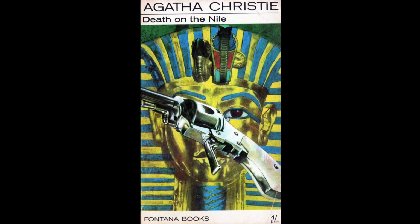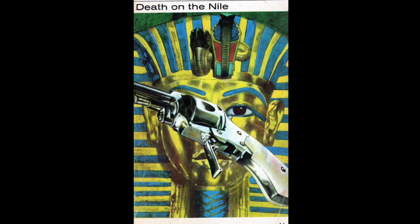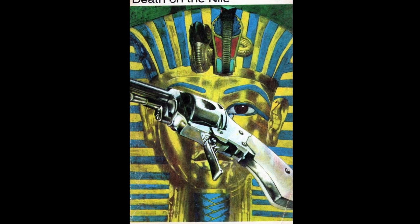The Egyptian head in Death on the Nile was based on the mask of King Tut. It's obscured here by the pearl-handled revolver used in the shooting of Simon Doyle in the novel.